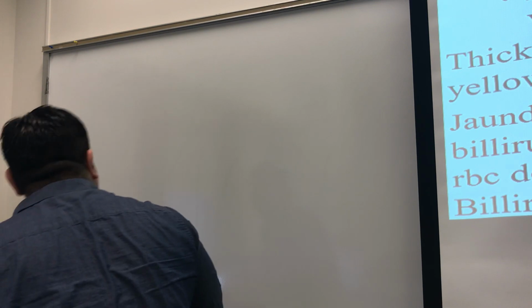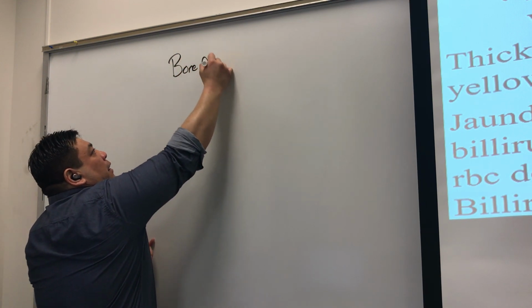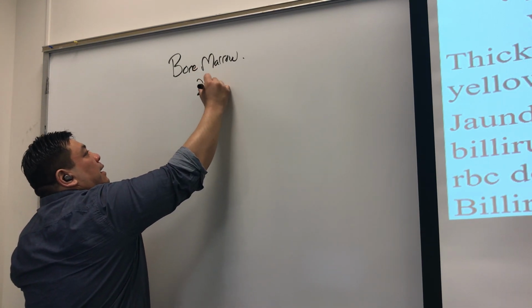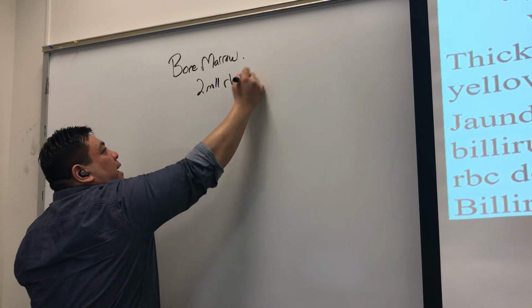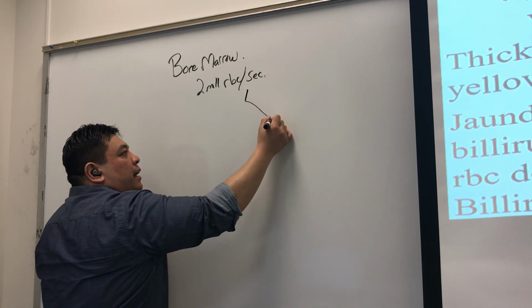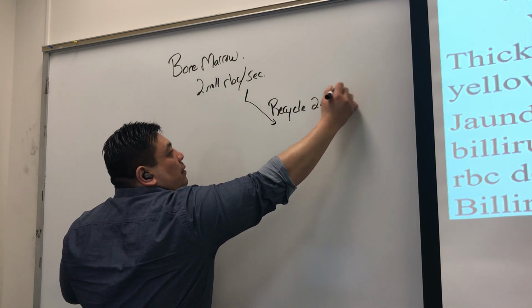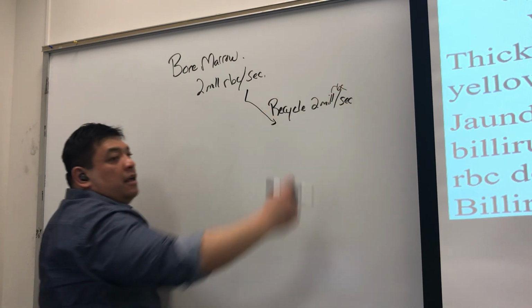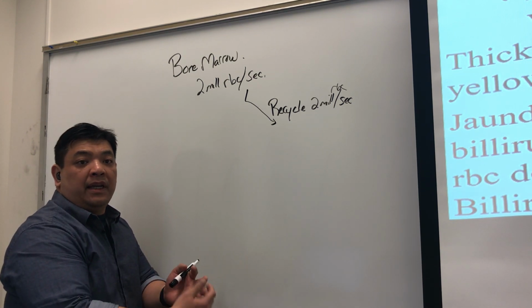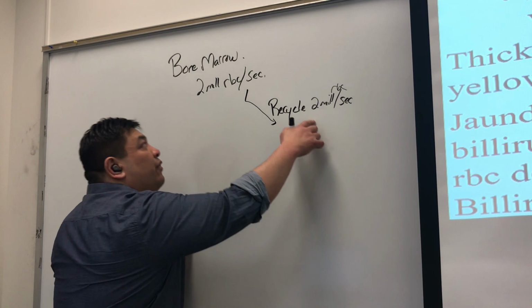Now, jaundice is caused by the fact that your body is going to make, in your bone marrow, erythropoiesis, where you're making 2 million red blood cells per second. If you're making 2 million red blood cells per second, you need to get rid of 2 million red blood cells per second. Right? You need to make and get rid of an equal amount. If not, you're going to have a buildup of red blood cells. The more buildup of red blood cells, the more likely you're going to have some kind of clotting disorder. Right? So you need to get rid of an equal number.